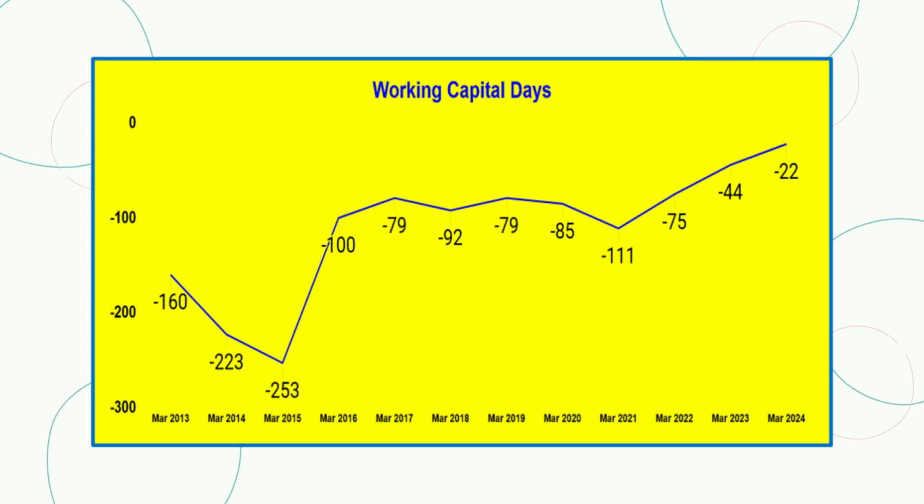Next, let's analyze CDSL's working capital days, which indicates how efficiently the company manages its working capital. Starting from March 2013, we see a negative 160 days. This trend continues to dive, reaching -223 days by March 2014. A negative working capital is generally a good sign, especially for service-oriented businesses like CDSL, as it implies the company is managing its payables and receivables effectively without needing to hold excessive inventory.